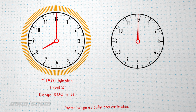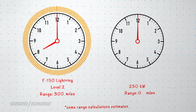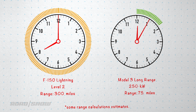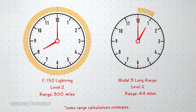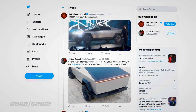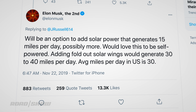However, the company says that on a third-generation V3 supercharger operating at 250 kilowatts, a Model 3 long range can get 75 miles in 5 minutes. Charging at home on a Level 2 charger can add 44 miles of range in an hour. But remember, those numbers are for models currently available for Tesla, not the Cybertruck. Musk did confirm on Twitter, because of course he did, that the Cybertruck will be available with a solar panel that can add 15 miles of range in a day, but there's no mention of this on the company's website, so who knows if it's actually going to happen.